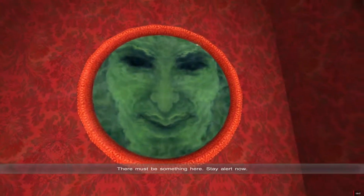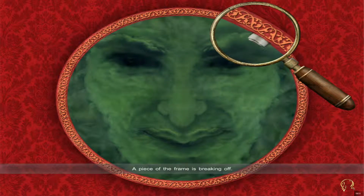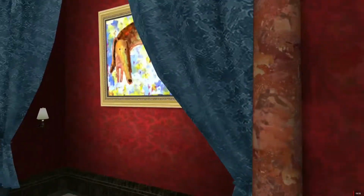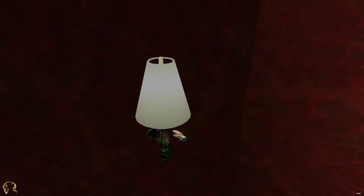There must be something here. Stay alert now. A piece of the frame is breaking off. Elementary.